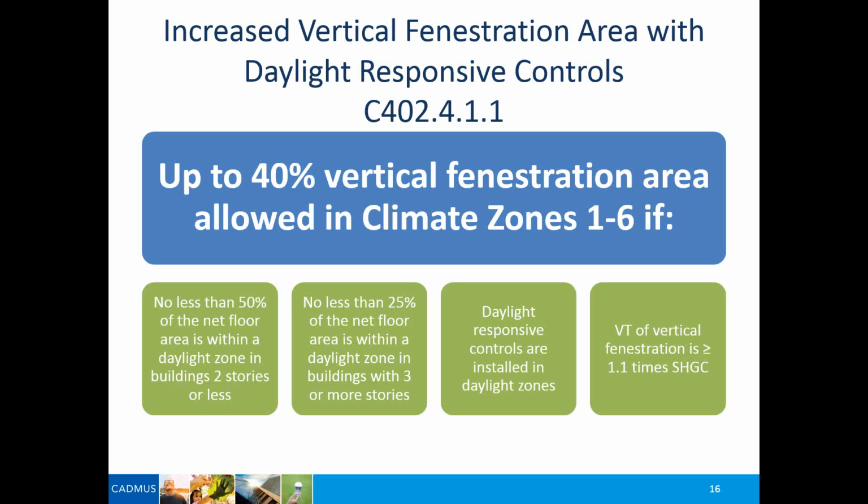So the code basically says that your visible light transmittance has to be 1.1 times the solar heat gain coefficient. So Howard talked about a solar heat gain coefficient, a minimum requirement of about 0.25. So multiply by 1.1 and you're at a visible light transmittance of about 0.28 or something like that. So this makes sure, VT means visible transmittance, you have enough visible light coming in to be able to see when the lights are either dimmed or turned off in that space. So again, this is up to a 40% window wall ratio building. So between 30 and 40, you need these controls.